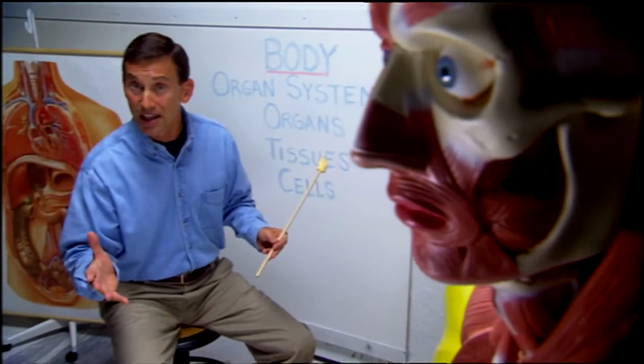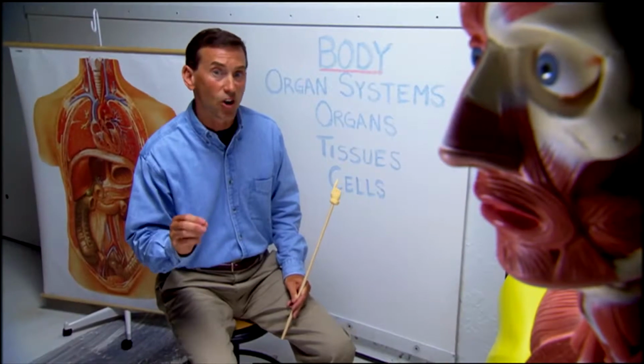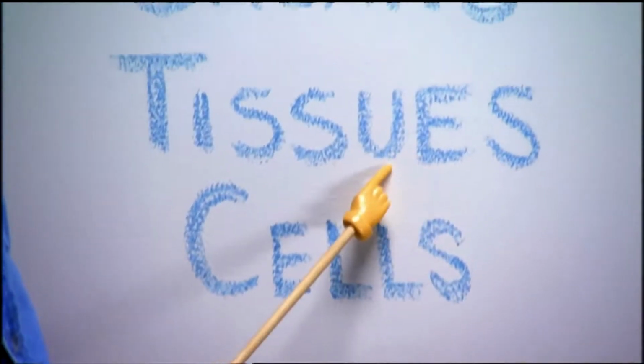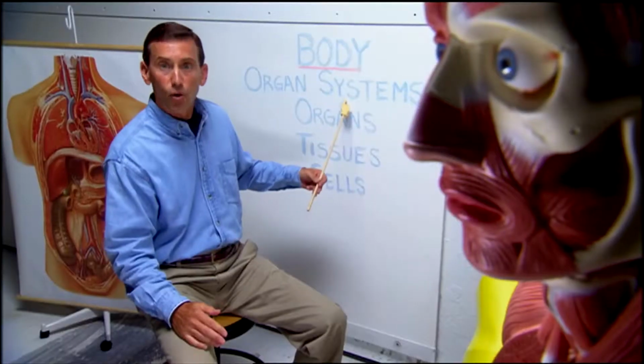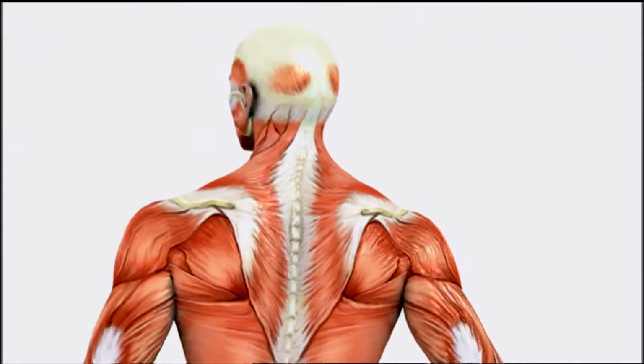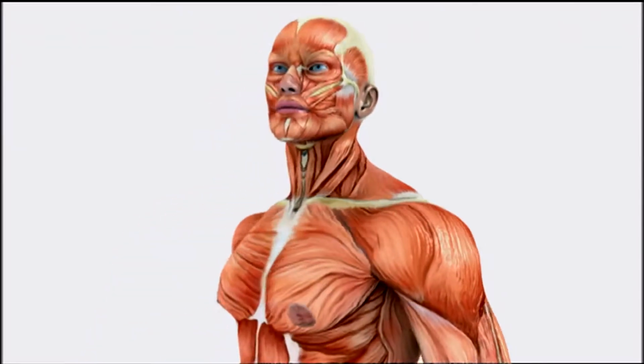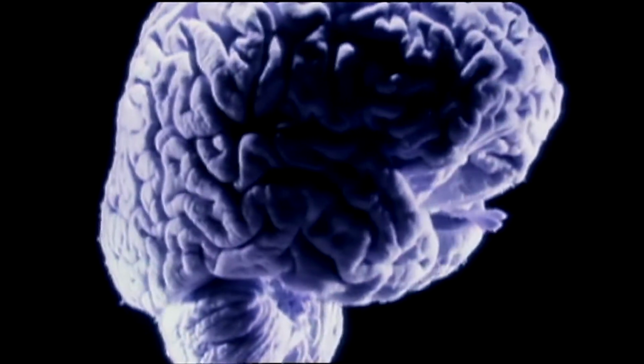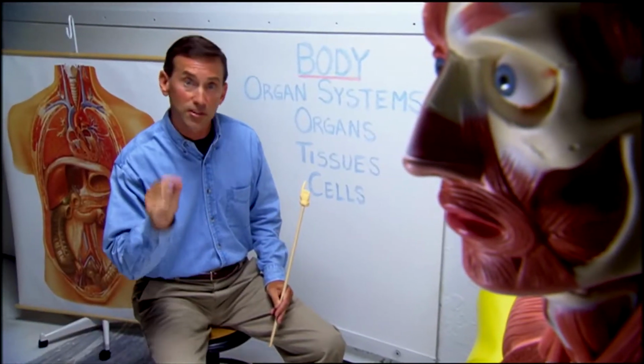Let's start with some basic anatomy. Your body contains over 100 trillion cells and is structurally organized into 4 levels: cells, tissues, organs, and organ systems. Tissue is a group of similar cells working together to perform a common function. Organs are made up of 2 or more types of tissue working together to perform a specific function, and each organ is part of at least one organ system that performs major activities or processes.